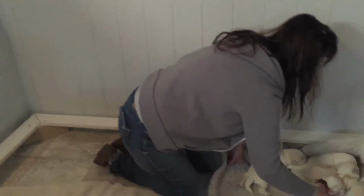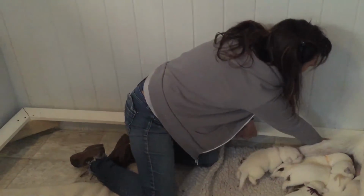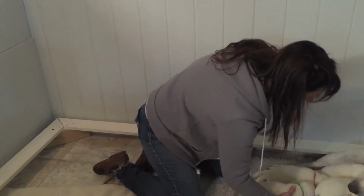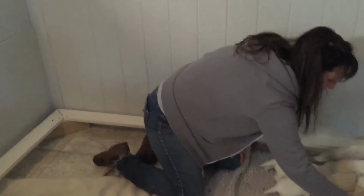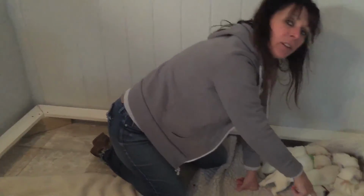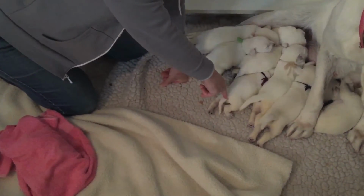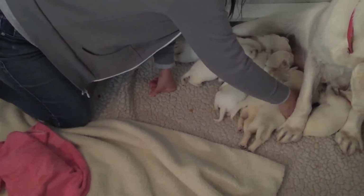Okay, I need to find somebody, and I think they're right here behind your bottom, Mama. No, that's not the one I want. We need to find Mr. Navy. Oh, there he is, right here up front. I don't know if you can see the little tails going. That means that they're getting Mom's milk. The little tails are going fast. It means they're getting it.